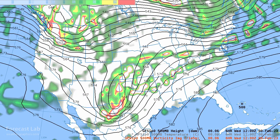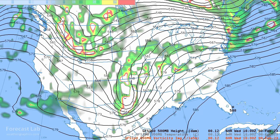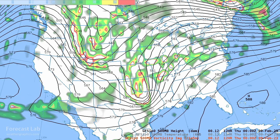I feel kind of cursed because I always want to get into these other charts like this one, but there's so much to cover, there's so many areas to talk about, so it is really a challenge. But this is the chart we're looking at for this morning. We'll bring that up to the current time, and we can see a pretty strong wave out there, bringing an area of falling heights and positive vorticity advection in northeast Texas and eastern Oklahoma.